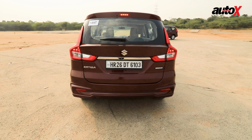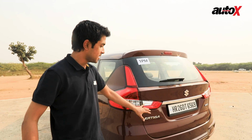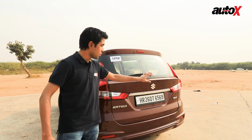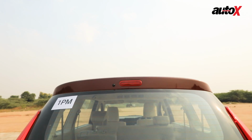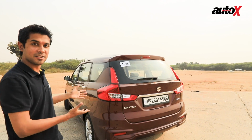So this new tailgate protrudes out towards the center portion of it and then goes back down again. The new lights again flow from the pillars onto the boot lid, and the thick chrome strip lends a nice garnish to it. What stands out a little bit at the side is this smallish stop lamp. It looks a little odd in an otherwise very good design of the vehicle.